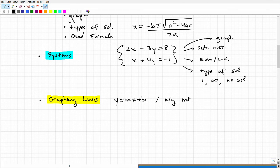So again, if you're like, well, I can't learn everything in each one of these topics, then just do the best you can, obviously. Learn something from these topics. So for example, systems, if you're really confused about the type of solutions, hey, just try to learn how to find a solution to the system so you can answer some of the questions correctly, okay? So graphing lines, guaranteed, is going to be on there.